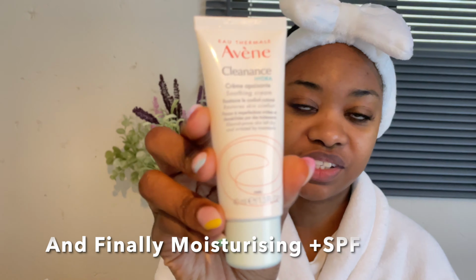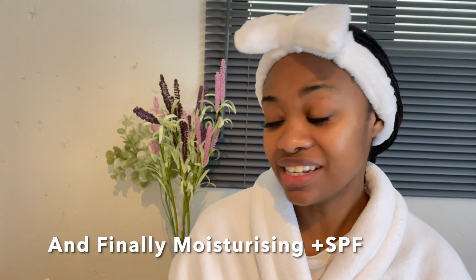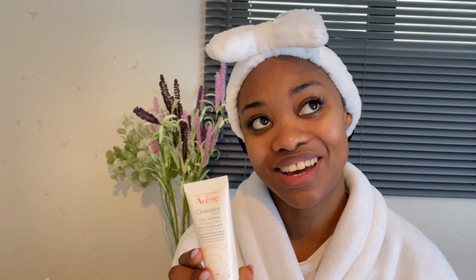And this is what I use to moisturize. It's the Avene Cleanance Hydra. Their Cleanance range is for acne prone skin. They've got a sensitive skin range as well. This product was recommended to me by my dermatologist friend Neo, shout out.